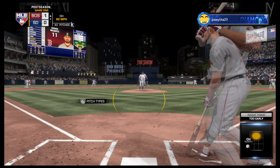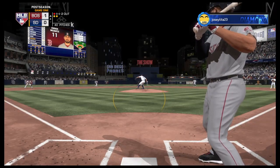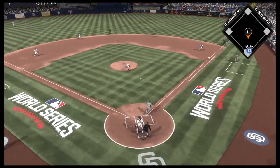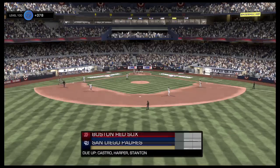Helping him out here as he swings and misses to fall behind a ball and 2 strikes. Swinging, a ball hit on the ground. Throw on to first gets him, and the side is retired.